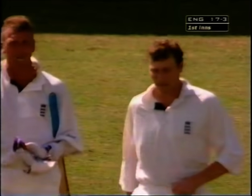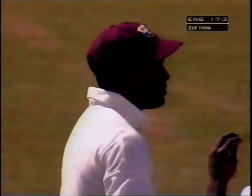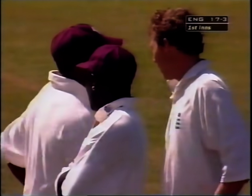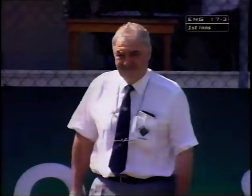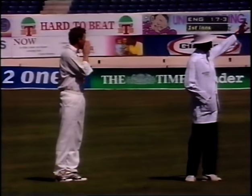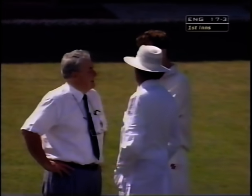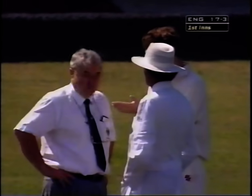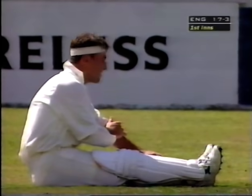Well, I think quite simply that this should be called abandoned. The wicket is not worthy of any kind of cricket. Someone is going to get seriously hurt, and that is not what professional sport's about. I think Barry Jarman's been called out. Yeah, he has. He's been called out to come and have a chat with both the umpires and presumably both captains.